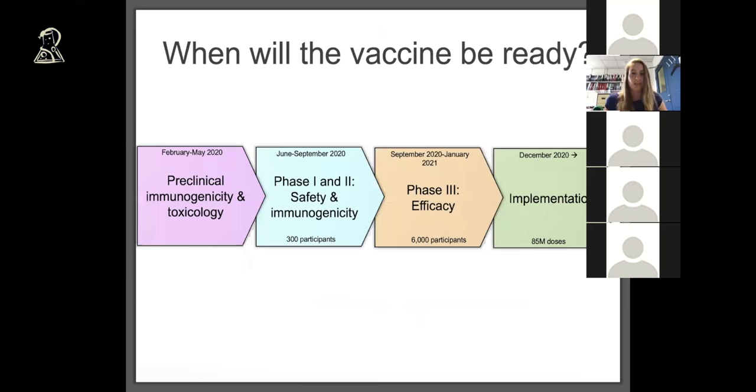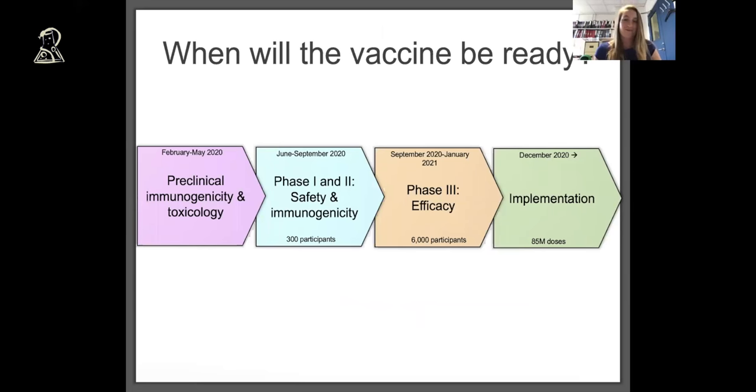So the next question that everybody likes to know is, when will the vaccine be ready? So from February to May, we were doing the preclinical immunogenicity and toxicology. We then submitted everything to the MHRA, to the regulators, and got approval for our clinical trial. So that started last week. So our first phase is actually combined phase 1 and 2, which will be looking at safety and immunogenicity. This will run from June to September and be trialed in 300 participants.